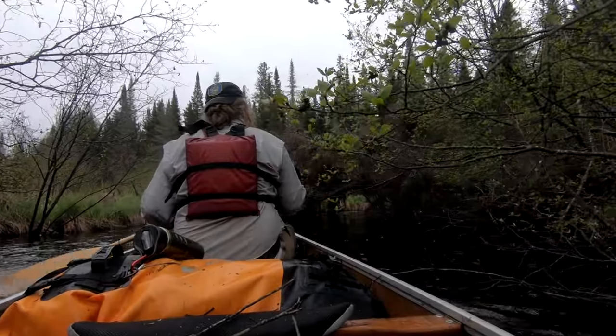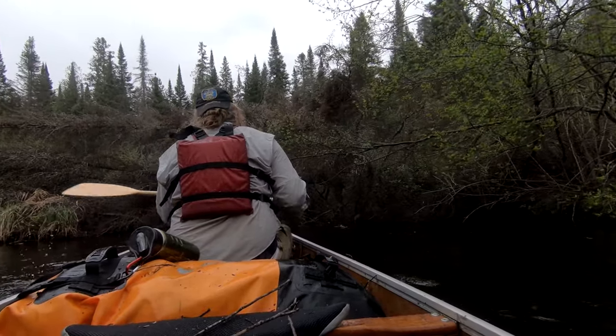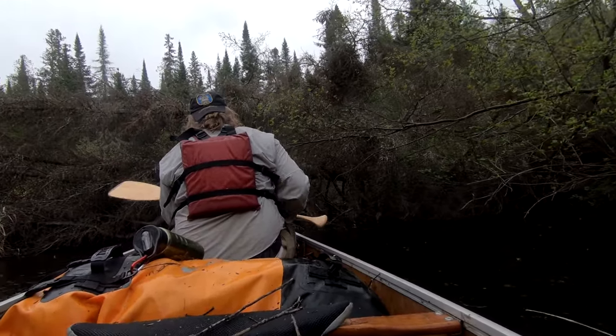Hopefully we fit through this tunnel. It looks much better than everything else. Yeah, that spike catches your life jacket.